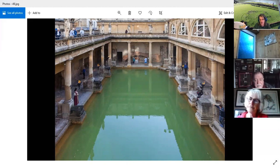Anyway, the point is, I wanted to come to Bath for a key reason. Thermal spring, and it was abandoned into the post-Roman period, and they make a lot in their descriptions about the abandonment of this Bath complex in the late 400s, early 500s. They make a lot of it.